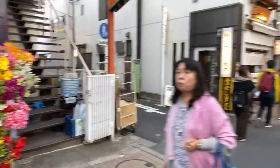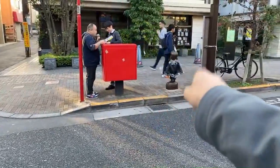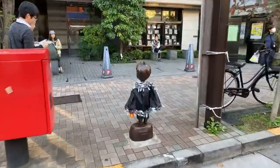And no, I'm not getting Kanai plastic flowers. Oh, I must not forget this. I must not forget that. Let's cross the street quickly before we get hit by a car. I must not forget that.